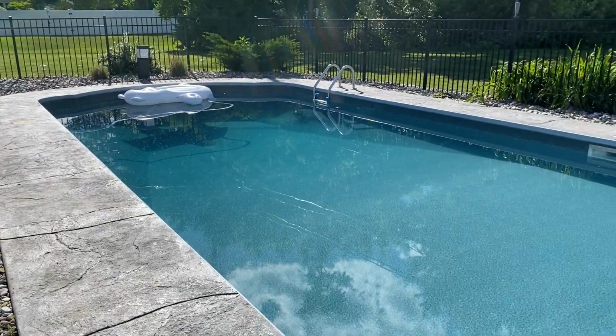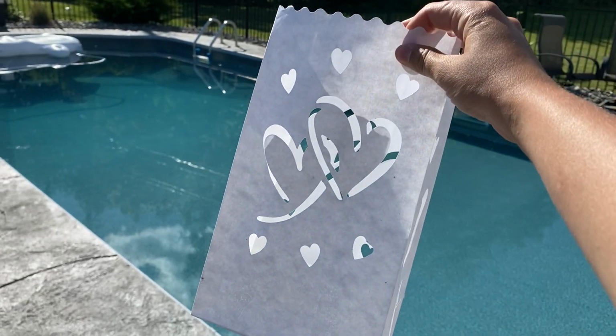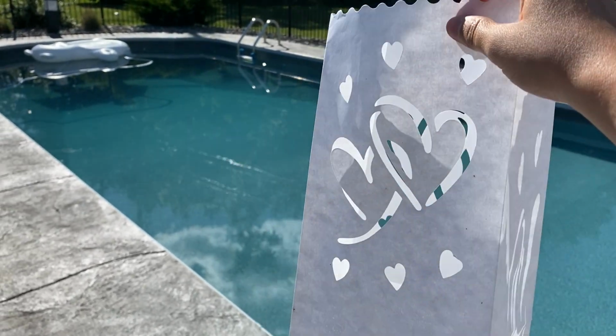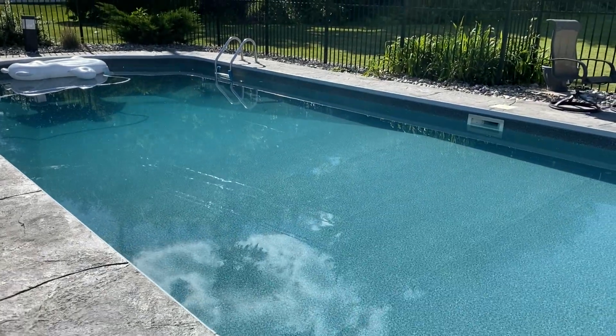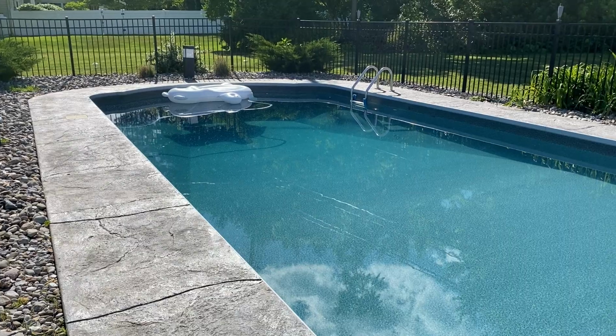So for around the pool, around nighttime when it starts to fall dark, we got these cute little bags, kind of like tea light bags where you put a tea light candle in it, and we're just going to line the perimeter of the pool with it, and I think it's going to look really, really nice at nighttime.